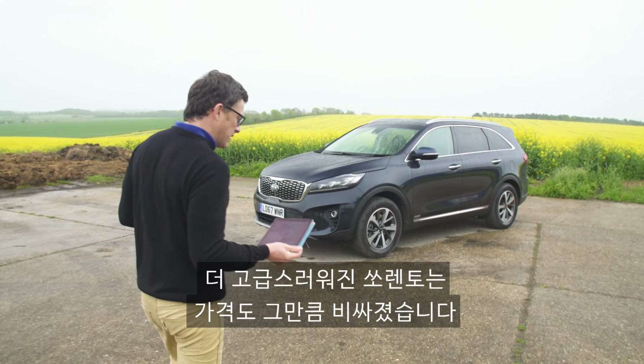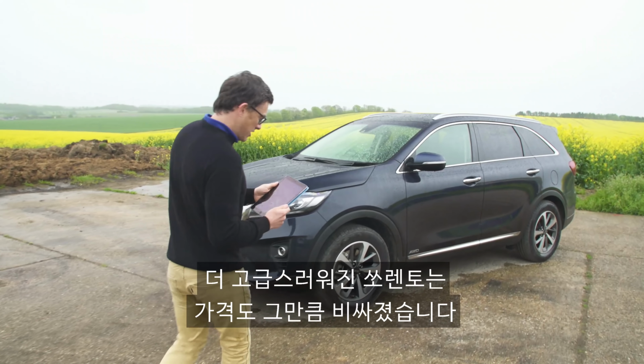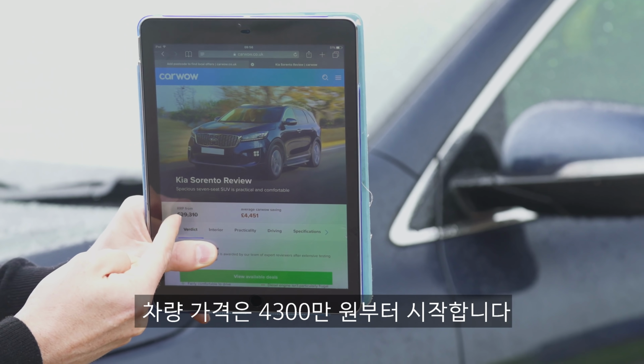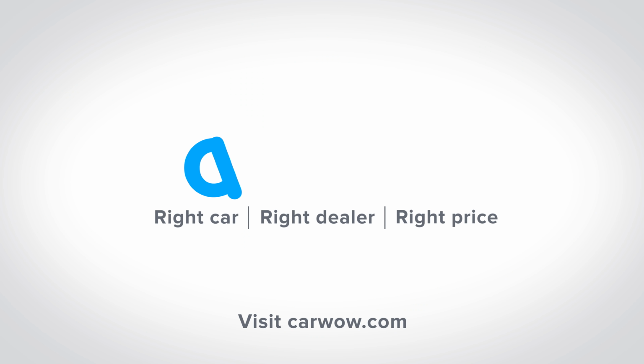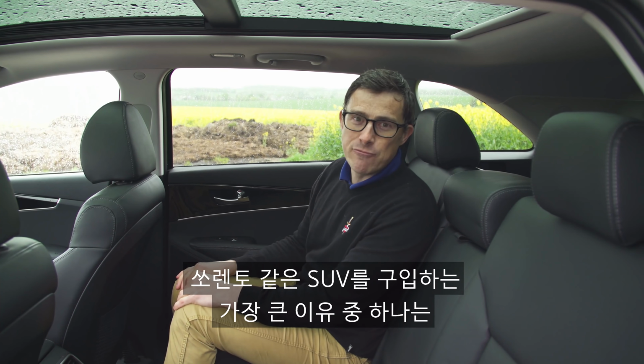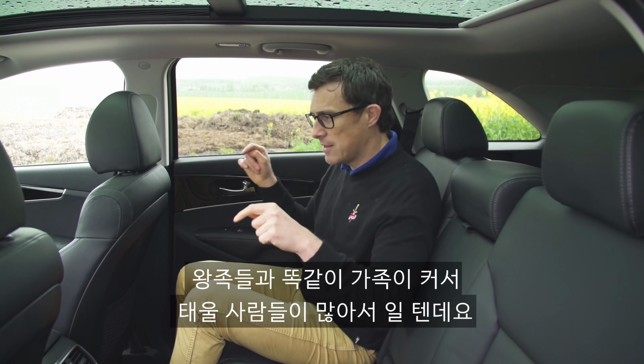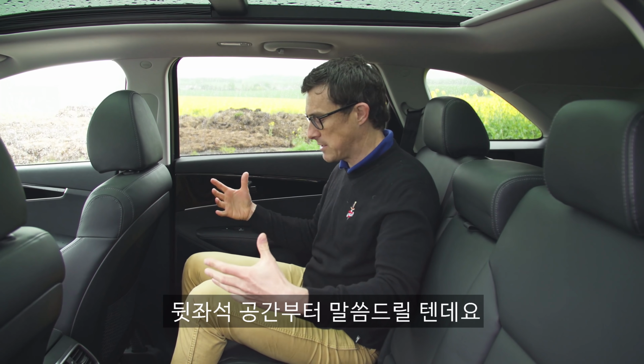As a result, though, it does have a price to match its poshness. So the Kia Sorento starts from just over £29,000. Now, one of the main reasons you may want a Kia Sorento is, if like the Royals, you've got a big family, this thing has 7 seats, so we're going to talk about the passenger space.